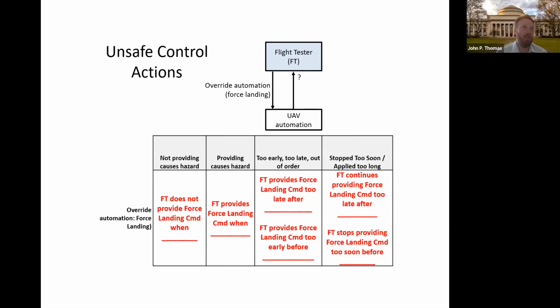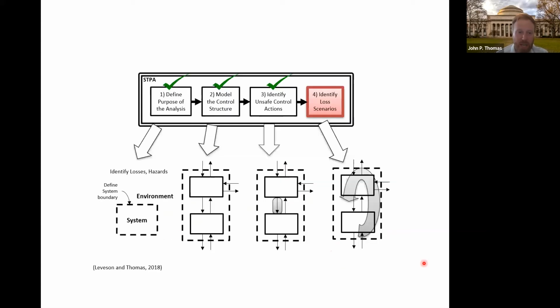Fantastic. Lots of you are proposing, what if you're out of fuel? Absolutely. That's a fantastic one. That's the one I was looking for. There are others, of course. I was looking for that one because I've got some slides prepared for it. But of course, you would do all of the UCAs if you had time for a full analysis.